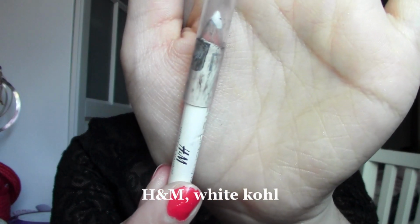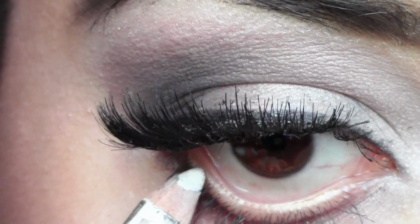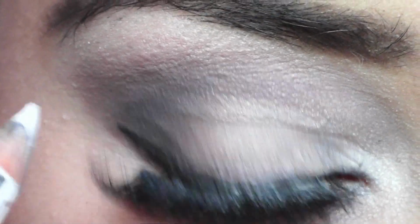بعد غادي نخدم H&M وايت كحل، وانا المغرومة معدا.